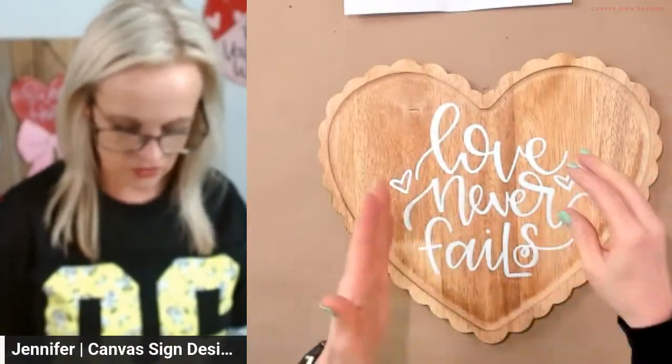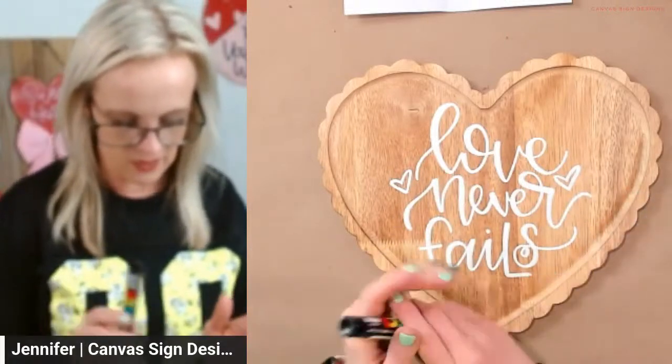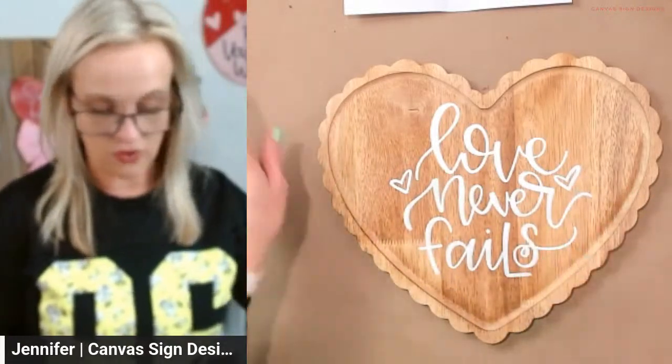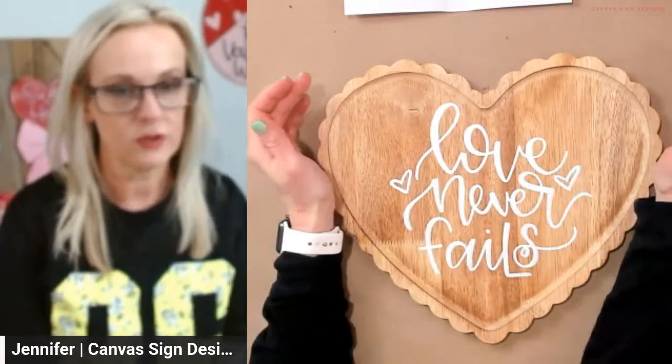Because you'll just drive yourself nuts trying to get the ink in those little cracks. You'll have to keep going over it and over it and over it. Still, you may not get it.